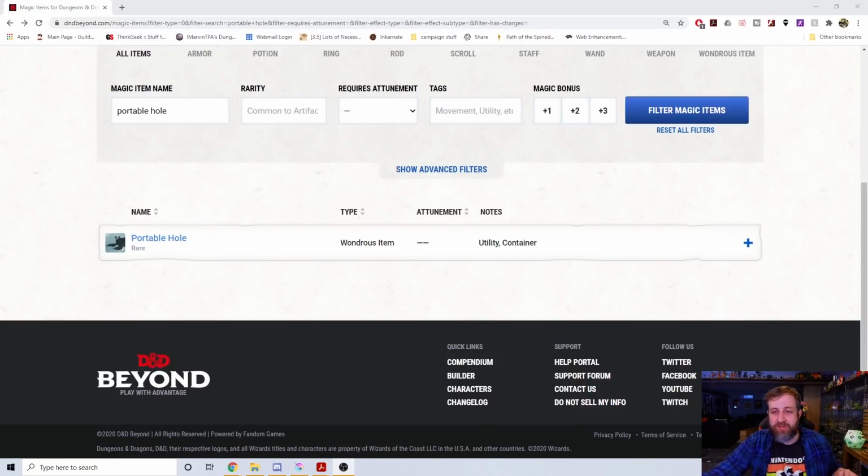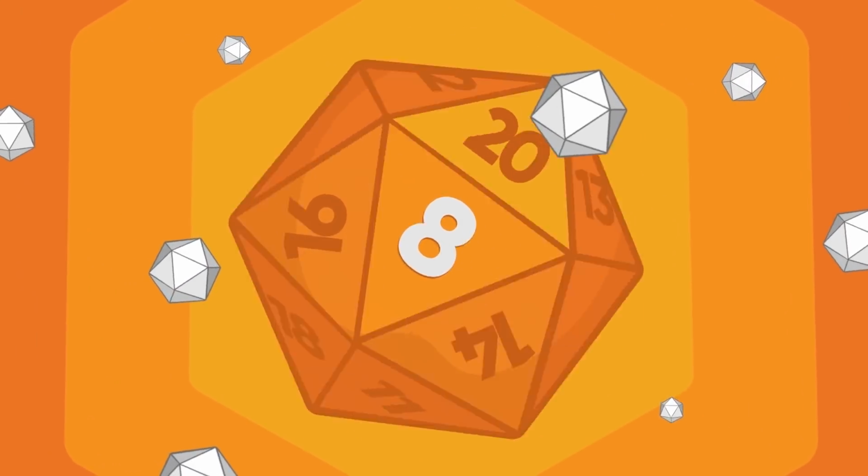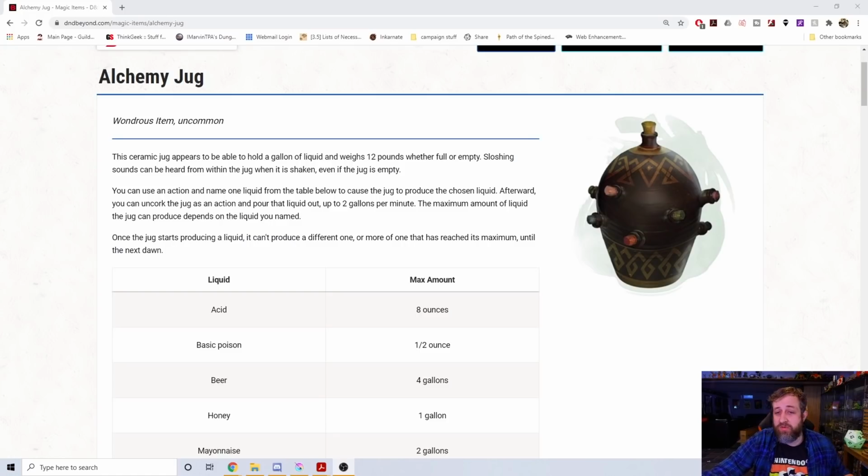I should have said at the start, 48 of you voted for the portable hole. Number 8. 52 of you went with the Alchemy Jug. People just like kooky, weird magic items, so I get it.